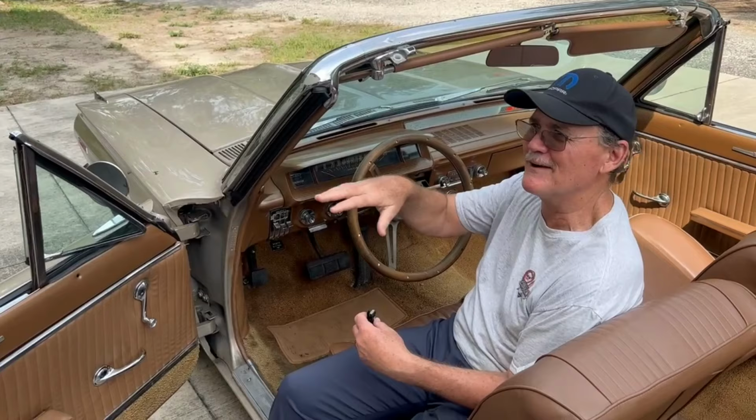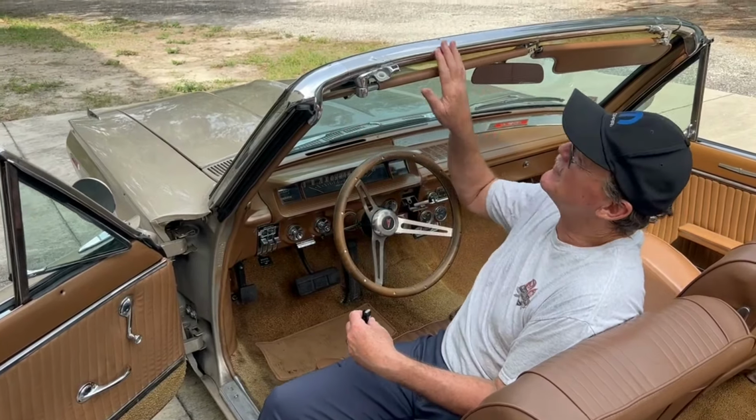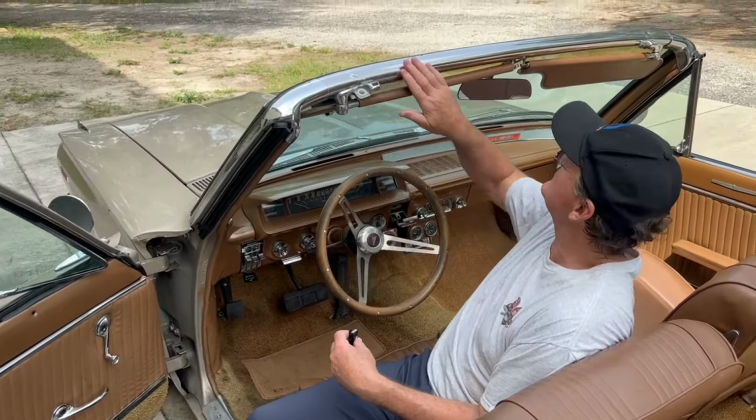And you always know it's a generator, because when it's idling low, you can barely see the lights, and then when you push the gas, the lights go back up. Now notice again all the stainless, right? Yes. And you were pointing this out.